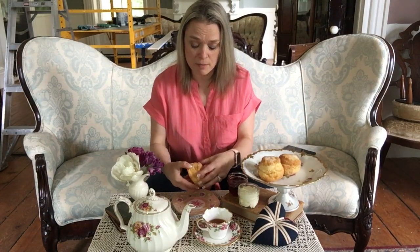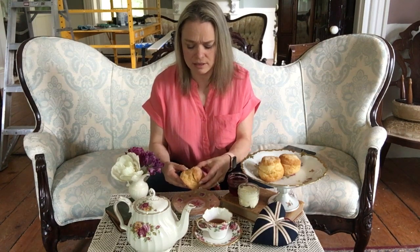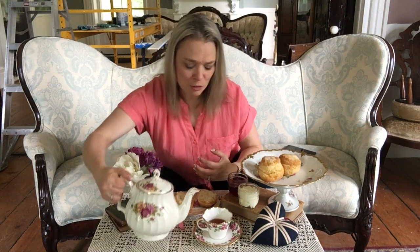Now, the big question though is, do you put your jam or your cream on your scone first? In Cornwall, in England, they put the jam on first and then they put their clotted cream. In Devon, they do it the other way around, and they put their clotted cream on first and then their jam. So the question is, how do you do yours?